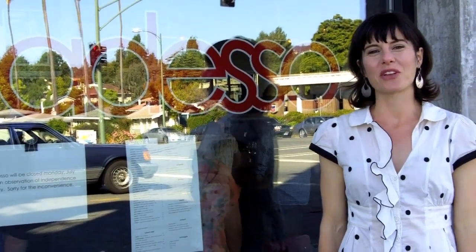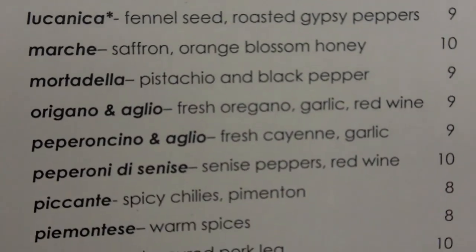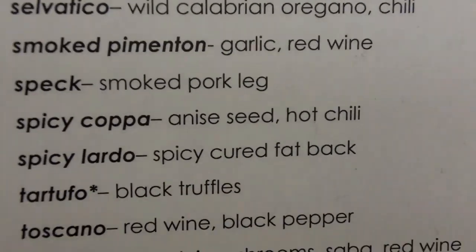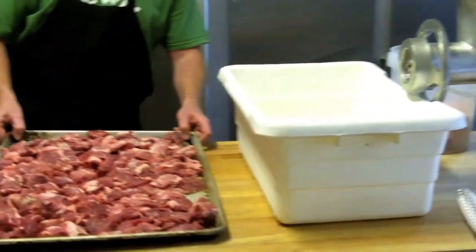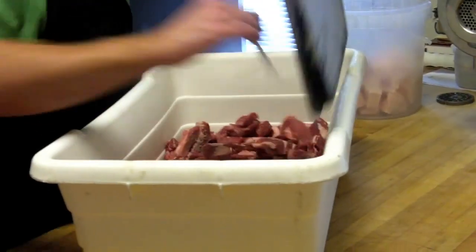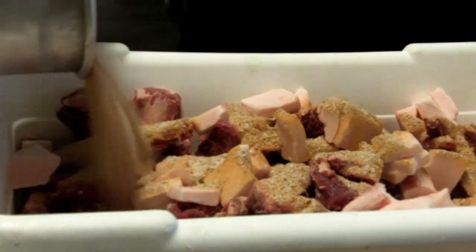Oakland at Adesso restaurant, where they have 35 different kinds of house-made charcuterie on their menu. That is such an insane number that we decided to check out Chef Chad Arnold's ops and see how he does it. Chef Arnold is a full-time charcuterie maker at Adesso, which is pretty unusual for a restaurant. They go through about 500 pounds of meat a week to make all the salumi.